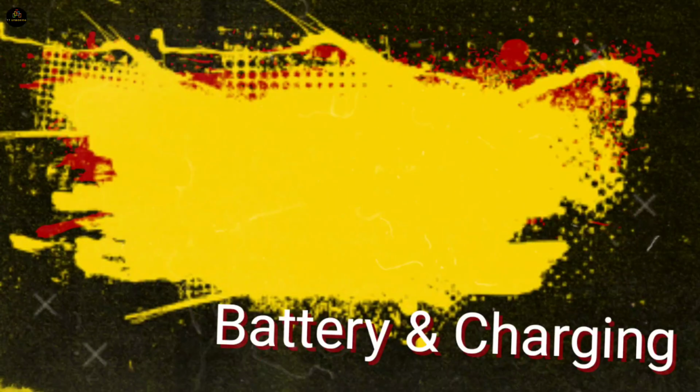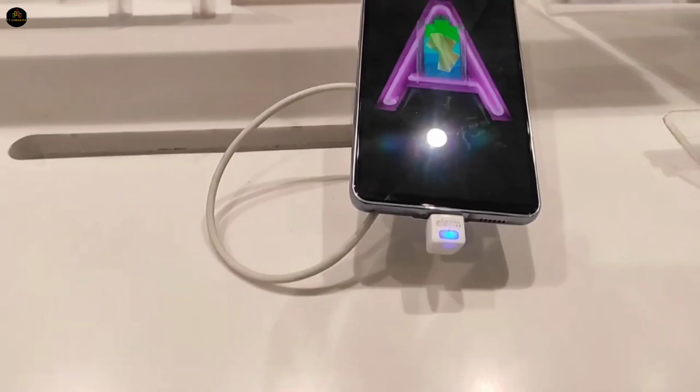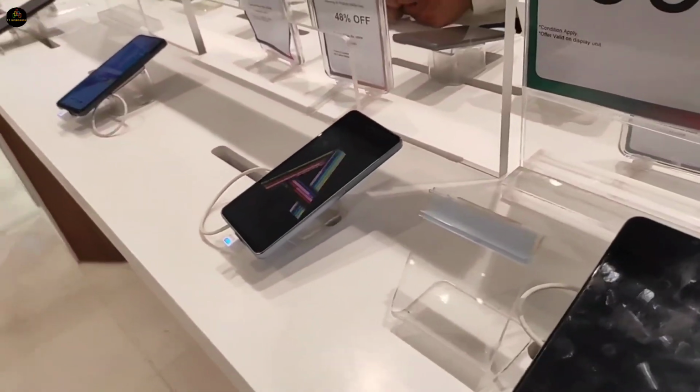Battery and charging. Worried about battery life? Don't be. The Nokia Turbo Pro 5G packs a massive 8500 mAh battery, and with 150-watt super-fast charging, you can go from zero to full in no time.